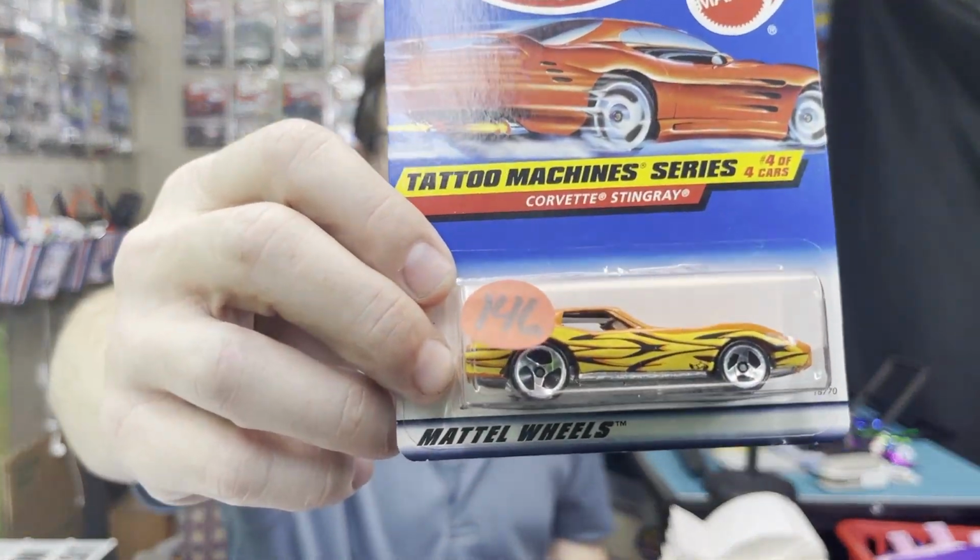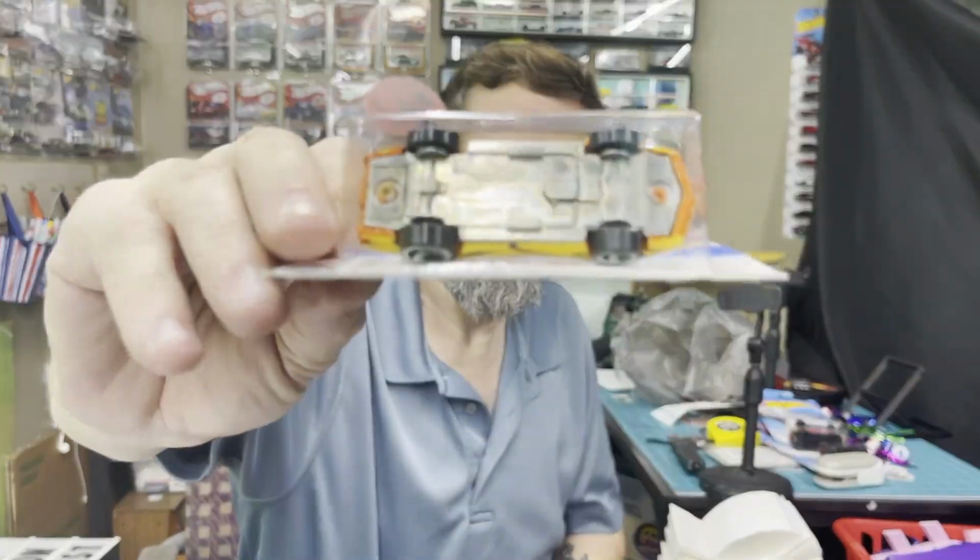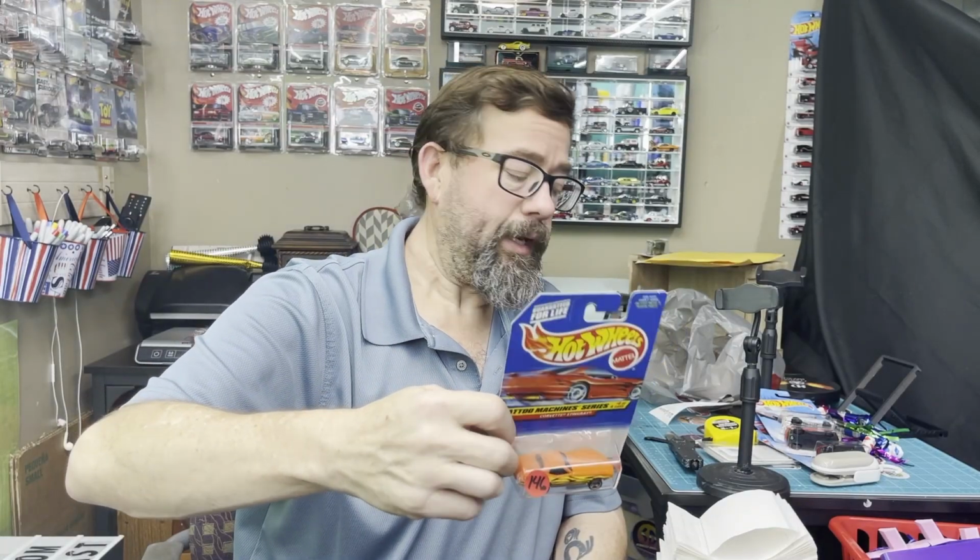Then I got the Corvette Stingray. The flames on this one look better on the screen than they do in person. But they're all right. That's not bad. I'll either give this to somebody probably, or I could customize it. It's got a metal base. That's kind of cool. And this one's from '98.